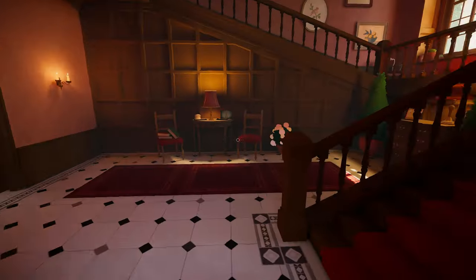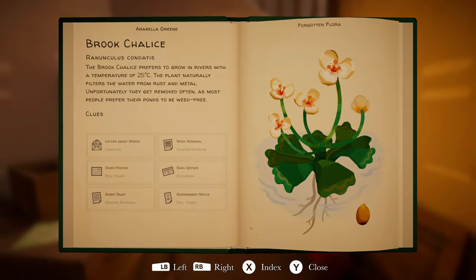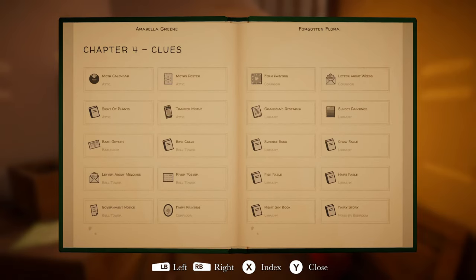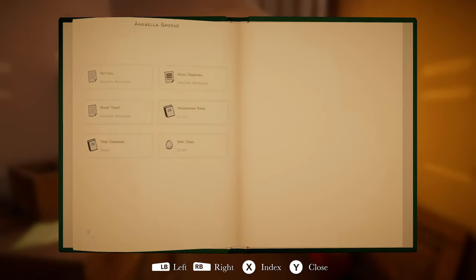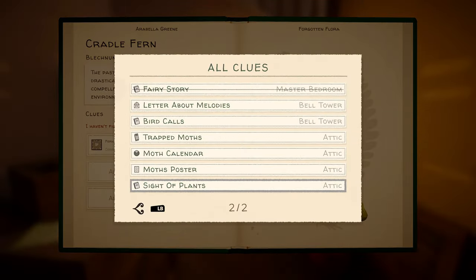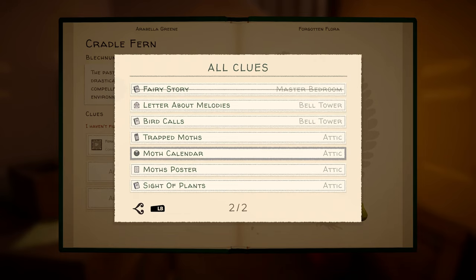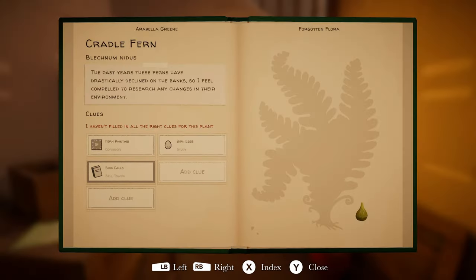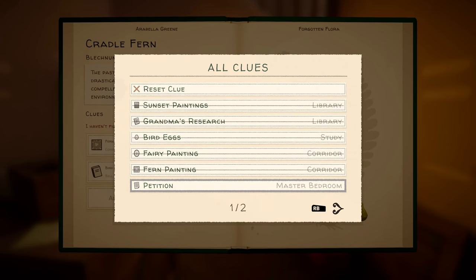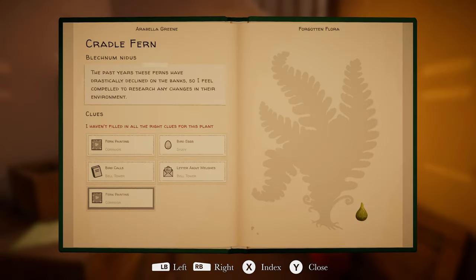Alright, let's head back up. Okay, we're back up here. Let's see, we have... We got all the clues? Looks like we have all the clues. Oh, I think we got 2 plants left here. So the cradle fern. Does it need moss? I know it needs the eggs. The bird calls. Oh, okay. Letter about melodies. Off calendar, sites of plants. Petition.